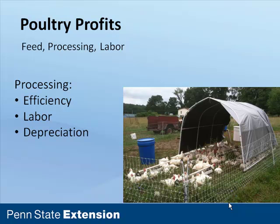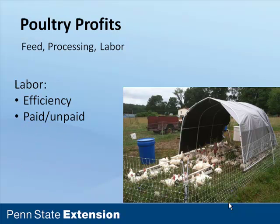Everything's got a depreciation value. And all that, you figure all that stuff in, is just going to add to the profitability you have in your farm and your cash flow. And labor, again, is efficiency, paid, unpaid labor. If we all count ourselves as unpaid labor, right? But there's a value to that. We may not be making what we would like to make, so maybe eventually we get to that point.